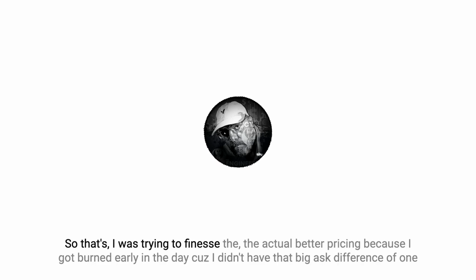So I was trying to finesse the actual better pricing because I got burned early in the day because I didn't have that bid and ask difference of 1/4 point to be having my limit order get me out at 4101.50, despite calling that level to the tick. So that's what institutional market structure is.